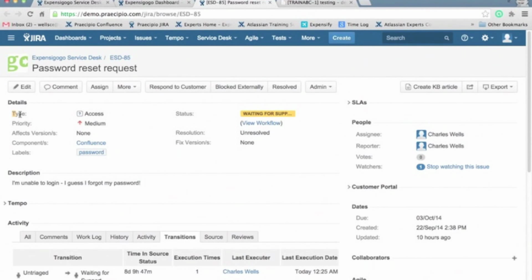Those fields are custom fields as well as system defaults, and most of our system default fields are rolled up under our details section. You'll notice that all the bold sections are collapsible, which helps with the viewing of this particular issue. I can quickly see that this is an access issue type. Its priority is medium. It has no affected or fixed versions, but it does relate to the application Confluence as specified by my components. And I've even gone ahead and put a label of password on here. So I can start to get an idea that I'm looking at a password reset. And of course, the title should be self-explanatory, but in cases where it's not, I can decipher some additional detail.